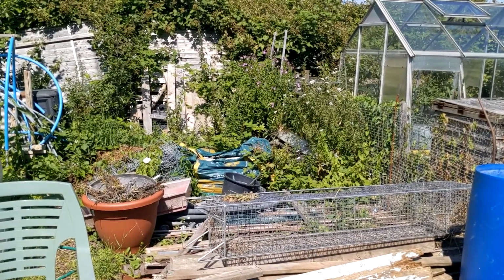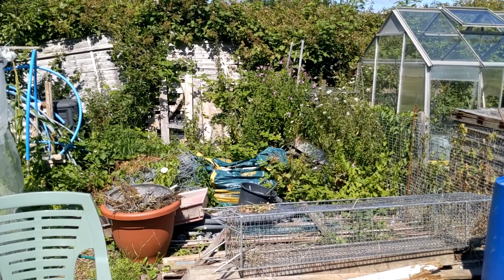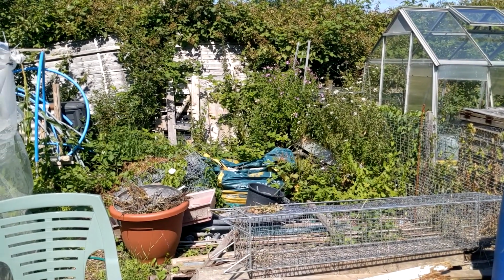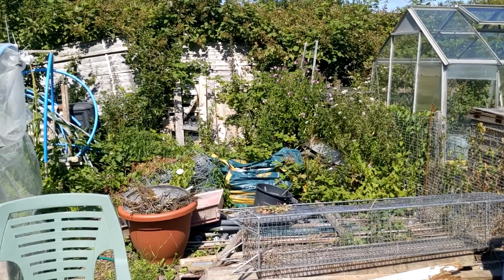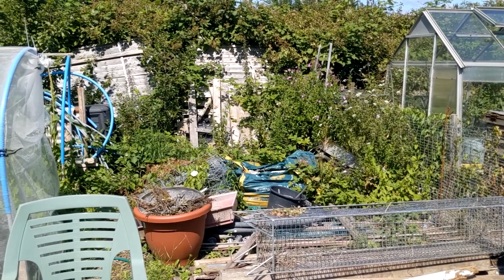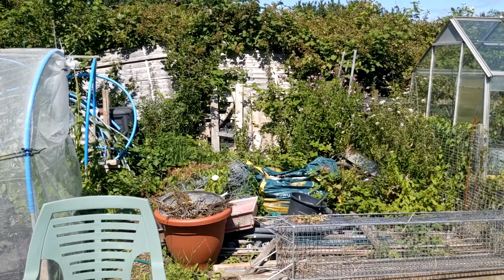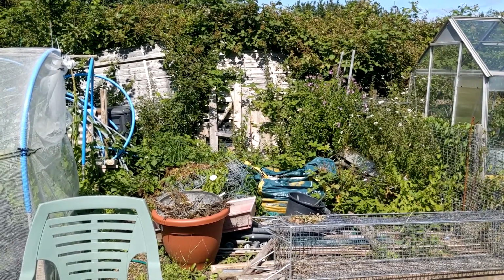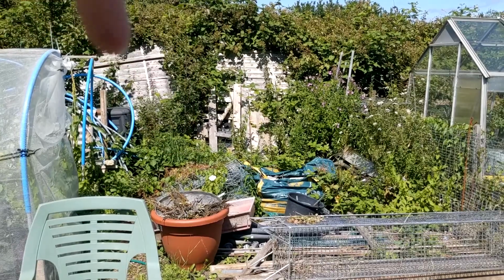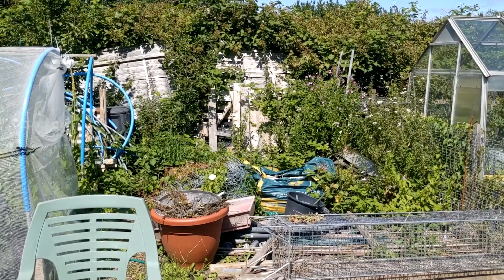From this metal cage back to the wood and pallets at the back there. So it's not a massive amount of room. And then I don't want it coming up to this netting on the left here. There needs to be a path width for me to get to my compost bins. And my compost bins at the back here. So the question is, what do I build?